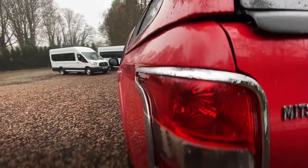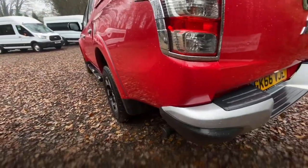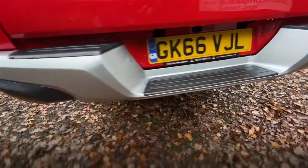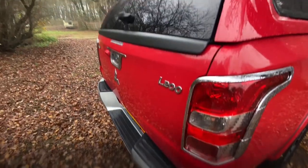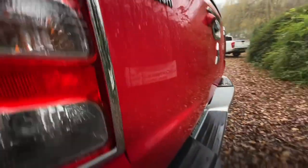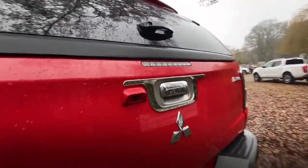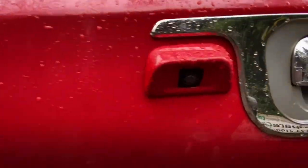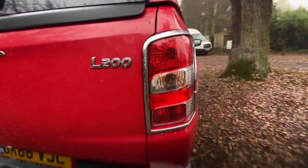Right, so passenger side rear tail lights in good condition. There's no damage. Everything looks intact. Rear bumper is in great condition. There's no damage. Tailgate. No obvious dents or damage. Nice and clean. There is a reversing camera. I will show you that working when I get inside.